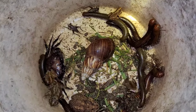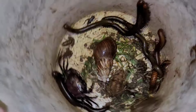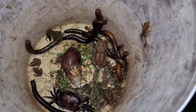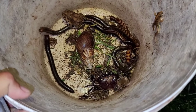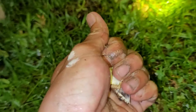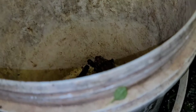Snail inside this area. I can't believe it. I can't see this African snail here. Oh, that's amazing. I love this. Yes. Easy to catch. This is the male frog, and this is the female frog.